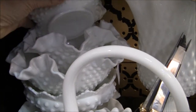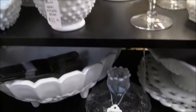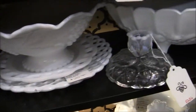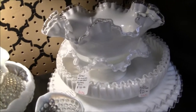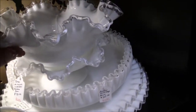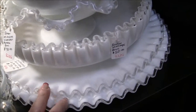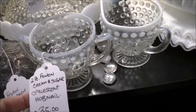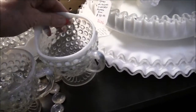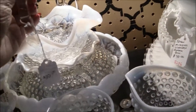Look, it's stacked to the brim. All Fenton. Some people really, really like this. Look, it's just shelves and shelves of milk glass. There's Silvercrest, Fenton. Bowl on top of bowl on top of bowl on top of plate. Look. And this is cream and sugar opalescent hobnail. Beautiful piece.